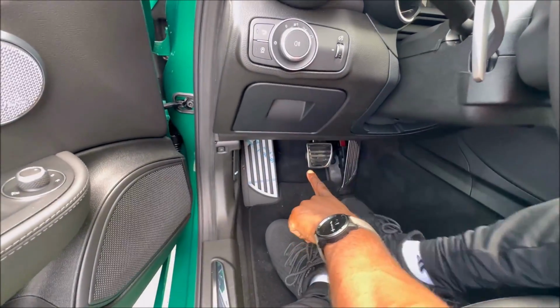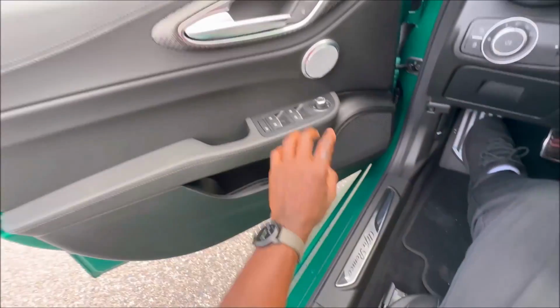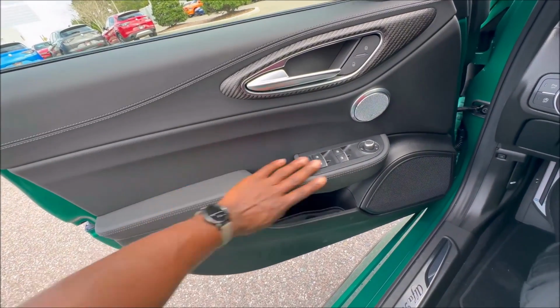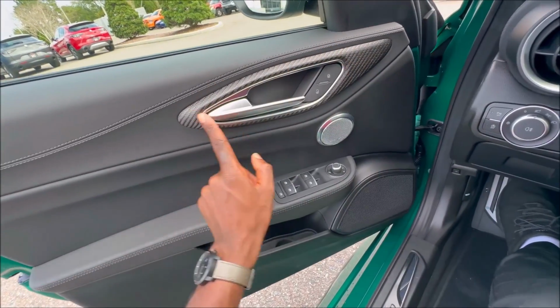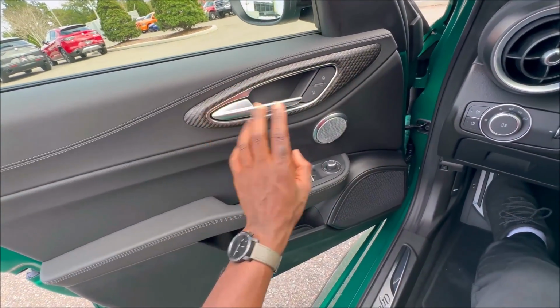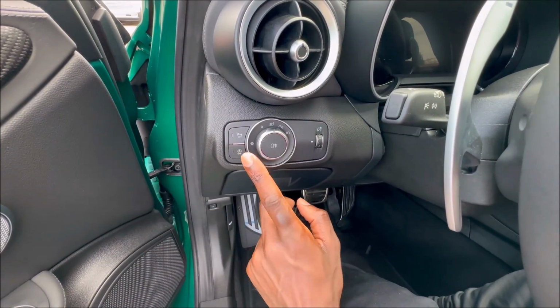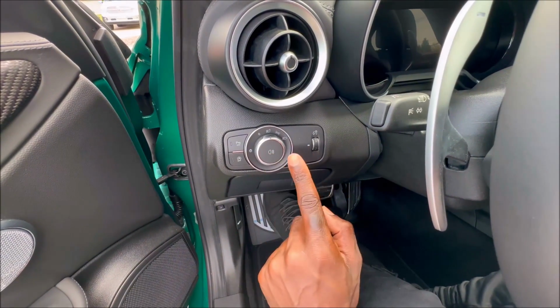Aluminum for the pedals, dead pedal, brake pedal, gas pedal. We have the aluminum side sill with the Alfa Romeo script there. Leather uppers and the stitching here to go with it. Also, soft touches with the stitching here on the armrest, Harman Kardon sound system, and the new 3D carbon fiber trim is in this model with the bezels going around the door handle here as well. Our start-stop button, our parking controls, our parking sensor controls, and then our lighting controls here as well.